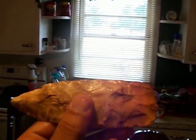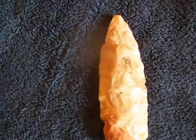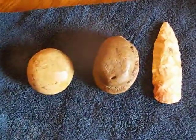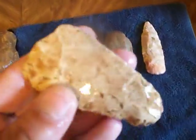I like this. I don't know if I've said this or not. And then, where'd that square blade go? I put it in here, didn't I? Yeah, here's a square blade. It was all found with that.